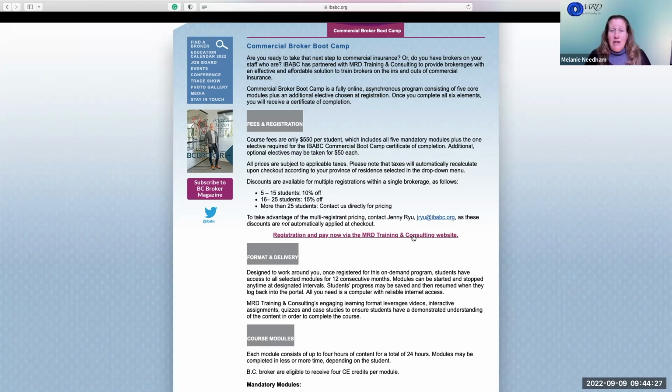Now, if you want to register more than 5, or even if you want to register 3 and it's easier for you to do it through us manually, that's fine. All we need is a list of names, first and last, the way it would be shown on their license, as well as their email addresses. And then you can take advantage of discounts. When you have 5 to 15 students, there is a 10% discount. When there's 16 to 25, there's a 15% discount. And for more than 25 students, you would contact Jenny directly for pricing.